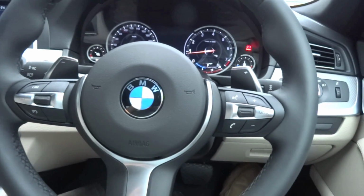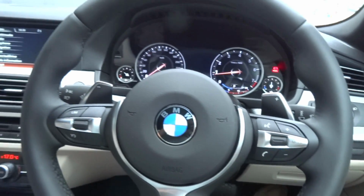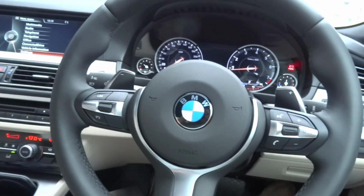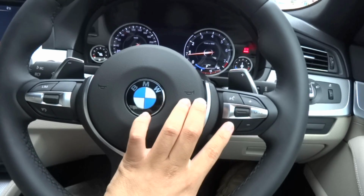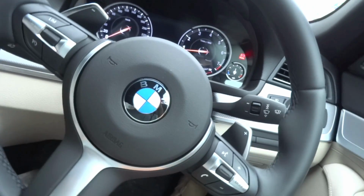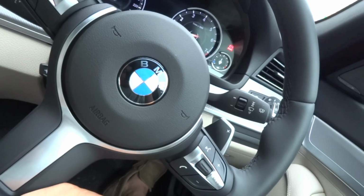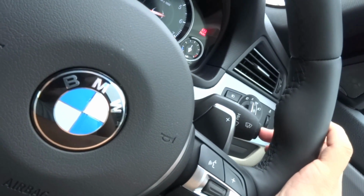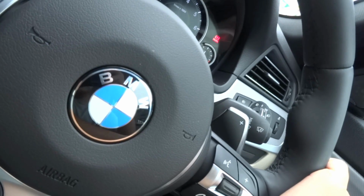If you do not know how to use the voice control, the system will actually walk you through it once you press the button. You also do have your on-hook off-hook button for the Bluetooth telephone system right here. On the right stalk, you do have your wiper controls, and at the end of the wiper stalk, you do have your automatic wiper activation button.